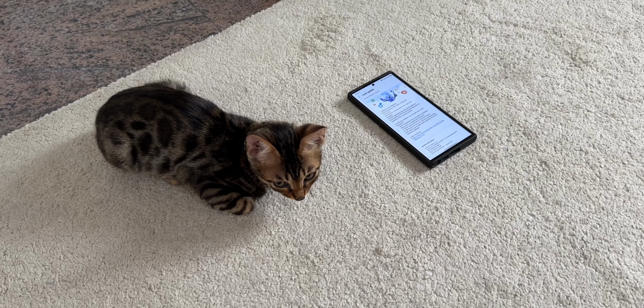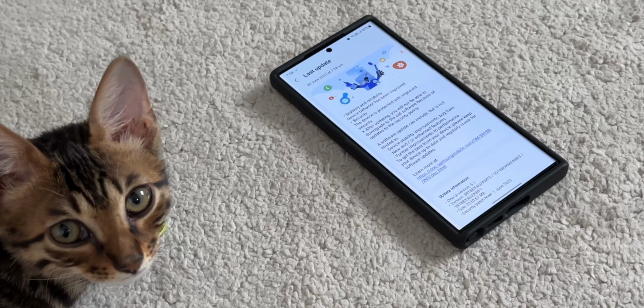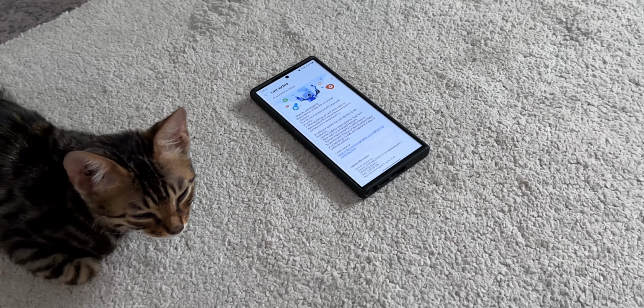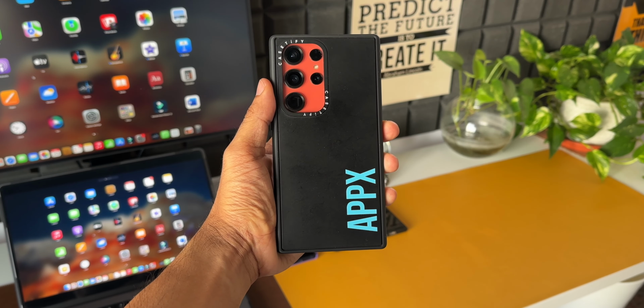After a long wait, finally we have received the security patch for June 2023 for the Galaxy S23 Ultra. There has been a lot of hype and controversies about this particular update in the last few days. It got delayed so much and finally by the end of June, we have received this particular update.